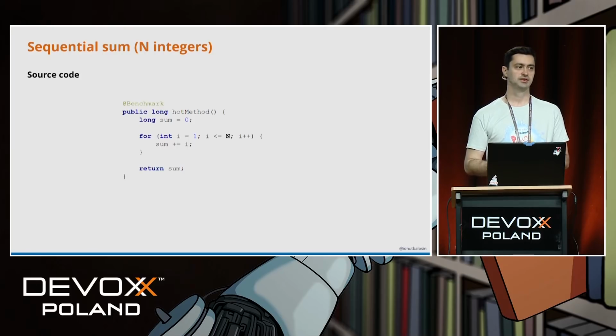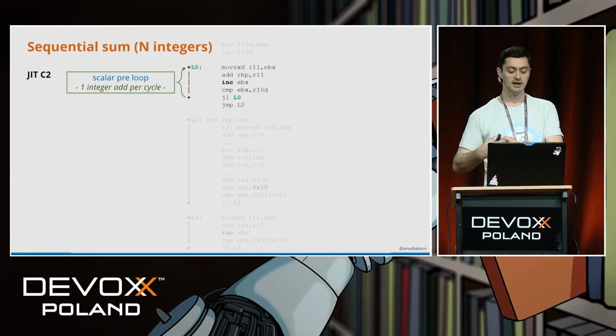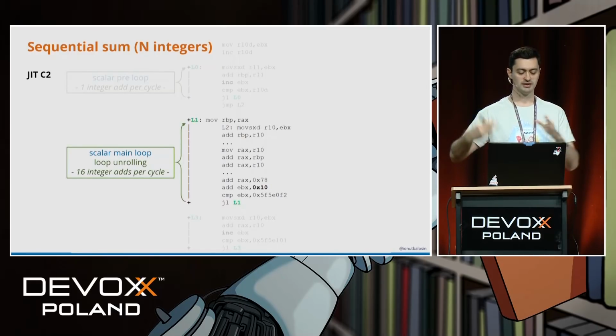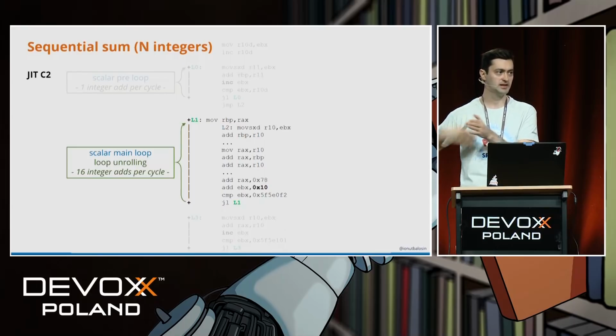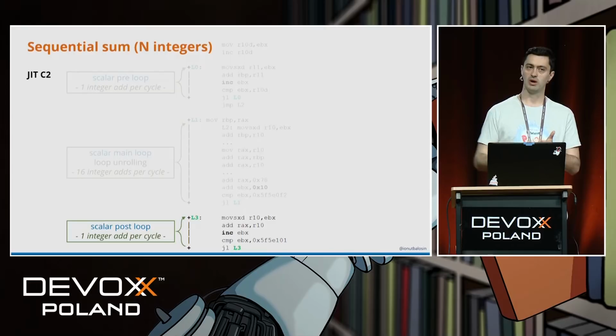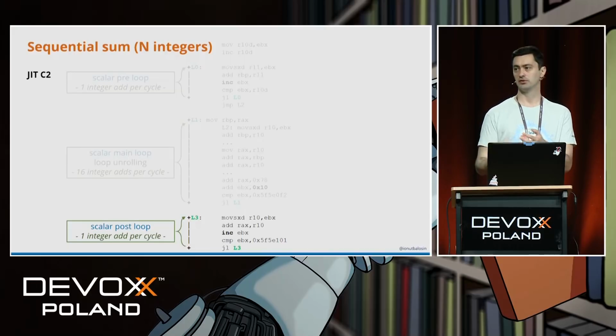How does the just-in-time compiler C2 optimize this during runtime? It still starts with the scalar preloop. It does only a few additions before the main loop, and then the main loop is unrolled with a step of 16. So basically it adds the first 16, and the next 16, and the next 16, and so on within the same loop cycle, and the remainder is tackled one by one until it reaches the end. So this is how C2 optimizes and runs the initial source code during runtime.